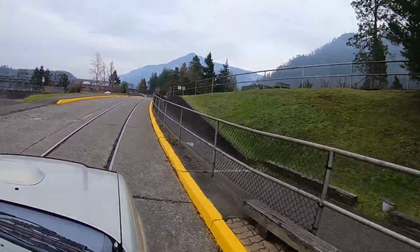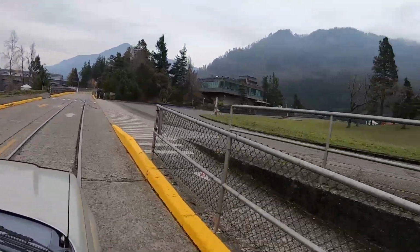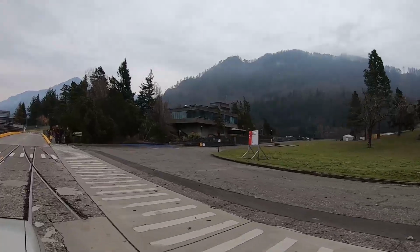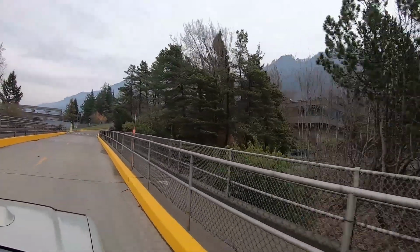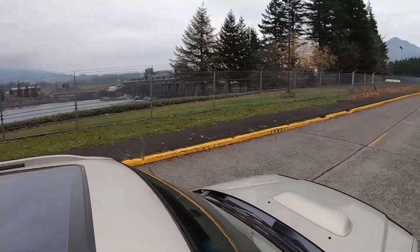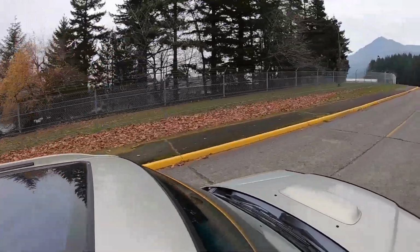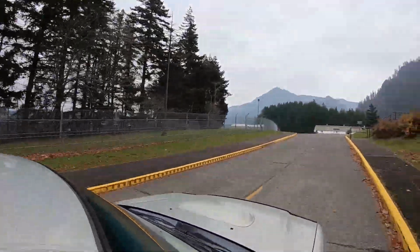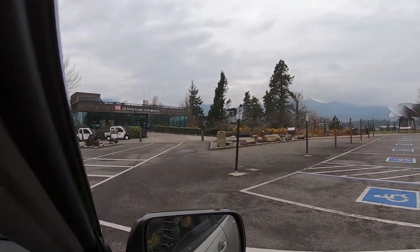And you'd think if we drove across the dam, we'd be in Washington, but we're actually not. We're still in Oregon because they don't dam up the whole river. Just take a big chunk of it. There's still a river between us and Washington there.